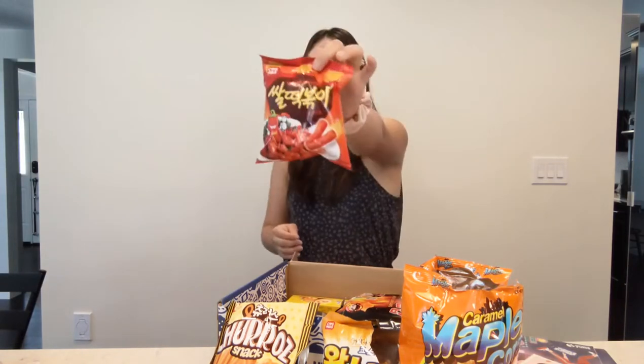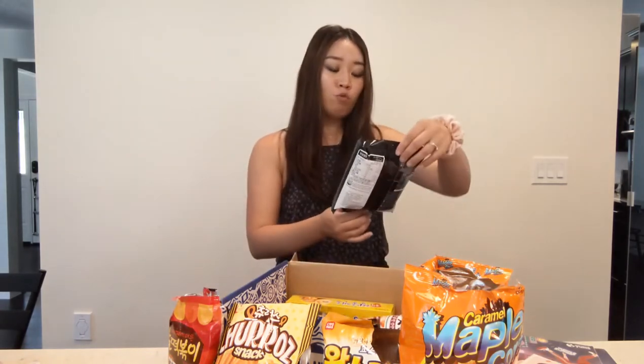I forgot to announce. It's rice tteokbokki. So rice cakes, but obviously it's cracker chip, not the actual rice cake. I think I've had these before. Interestingly, it's slightly spicy, mild, not too spicy, sweet at the same time. I feel like this rice cake snack, the churro snack, and the clamshell snack taste very similar. Maybe made by the same company, I don't know.